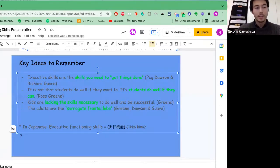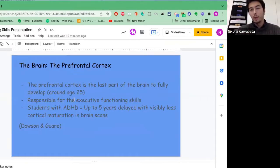Anyways, let's continue. The first thing we want to look at, and this will make everything a lot more clear, is the brain. We're going to look at the brain and how it's important in understanding executive functioning skills. A part of the brain, the prefrontal cortex, is where these executive functioning skills typically are developed.